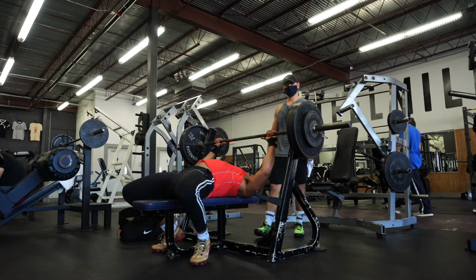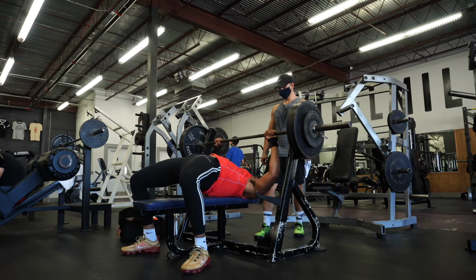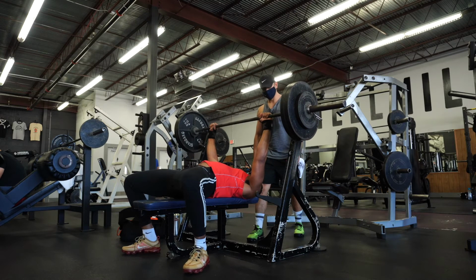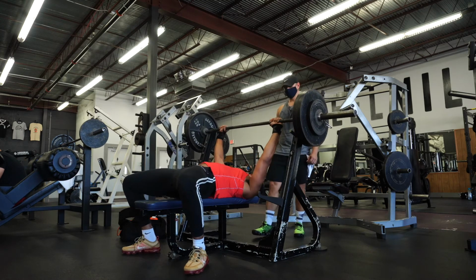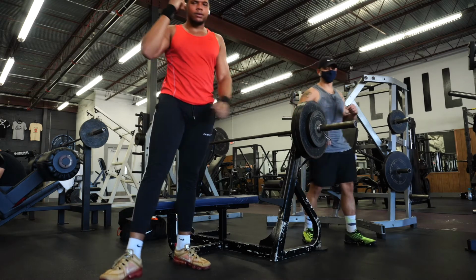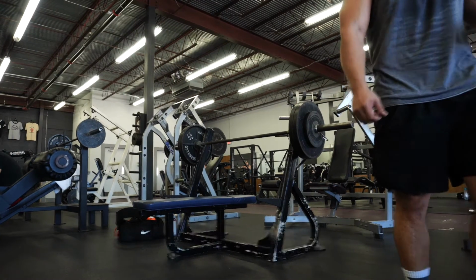I got my technique right. I'm getting stabilized. I'm making sure my feet are right. Lift the weight up, and then I did a pause to let my body get used to the weight. Dropped it, controlled it, no bounce, driving it up, and there it is. That 1 rep max, 275 for 1 rep, easy money. I didn't even need a spotter. But yeah, that was my bench press session from today.